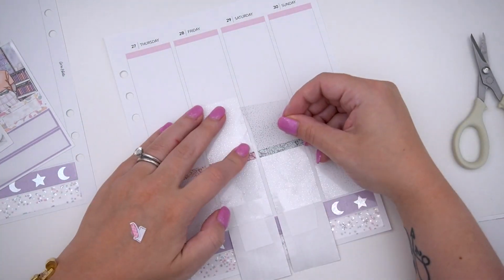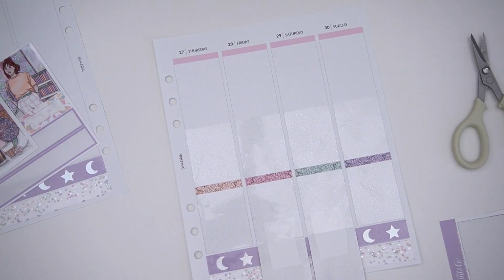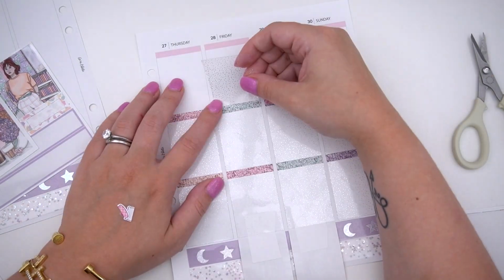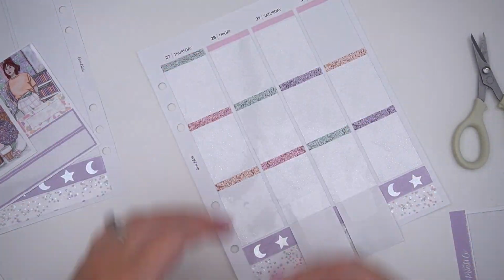But yeah, I just really wanted to use this. I think it's really pretty. It's one of my favorite mystery kits from this year. I do feel like this year's mystery kits are just the best. I just feel like every year gets better and better.